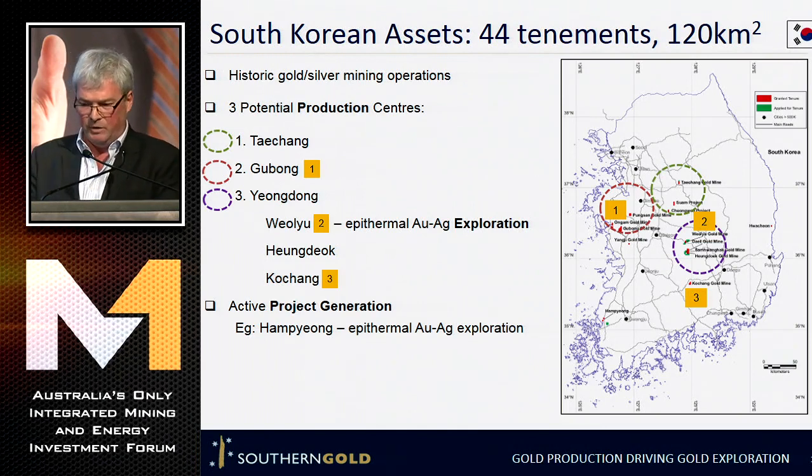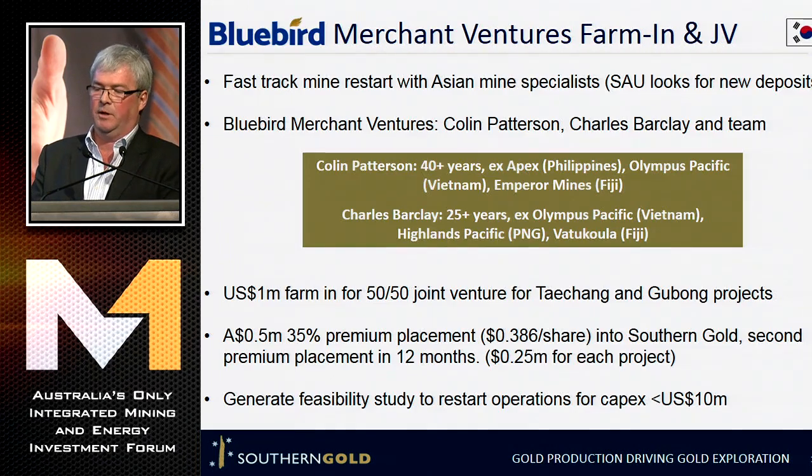So we've got half a dozen major projects there. I'm only going to touch very quickly on three. Quick word on Bluebird. They're our joint venture partner in Korea on a couple of our projects, principally the Gubong one, which they're starting on.